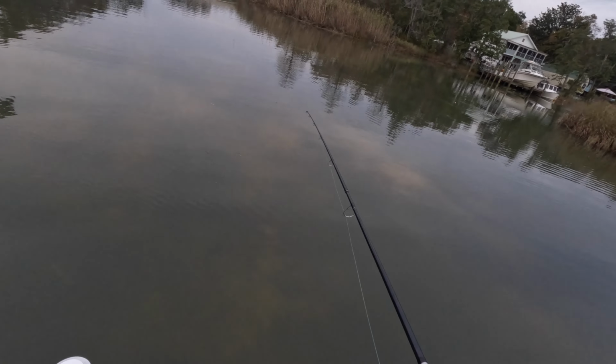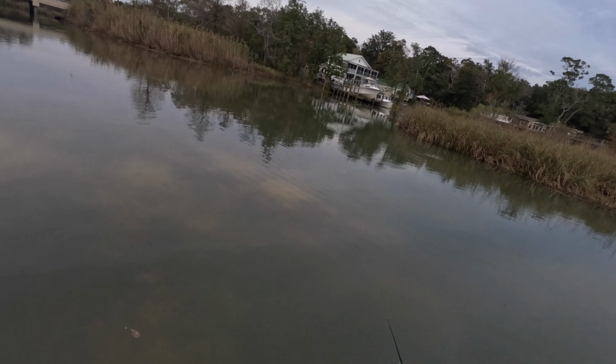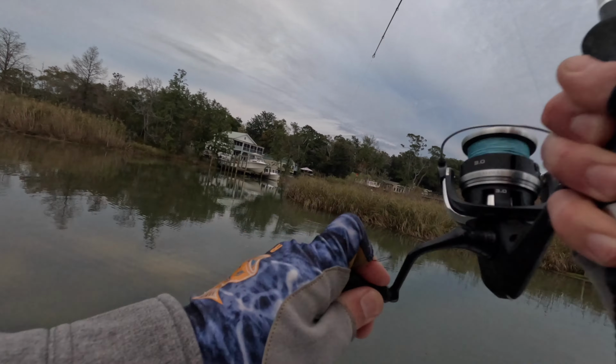The trolling motor's practically sitting on bottom. I was thinking about free lining him. It's so shallow, might as well just run a cork. There he is. Oh, there you go.